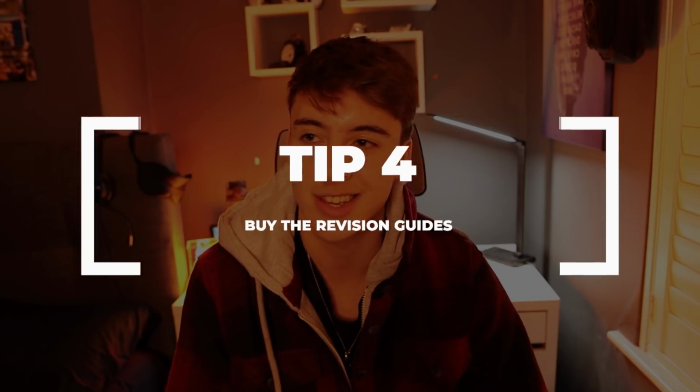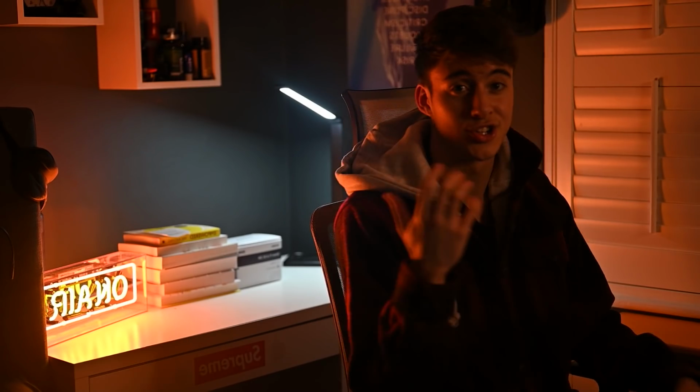The revision guides are single-handedly the most helpful resource you can use because they condense the entire course for pretty much every A-level and GCSE course into just a couple hundred pages that you can use to help bulletproof your understanding, help sieve through all of the stuff you're given in class to find the essential stuff and only the stuff that you need for actual exams and that meets the specification, so that when you're making your revision resources, you only have the stuff that you need to learn. It just optimizes your revision and saves you so much time.